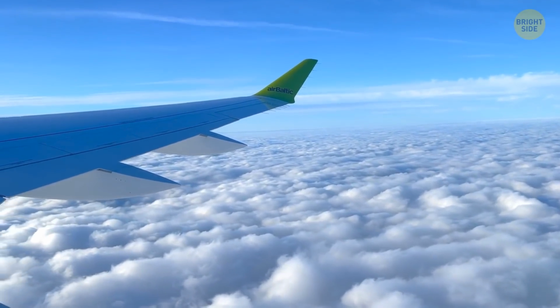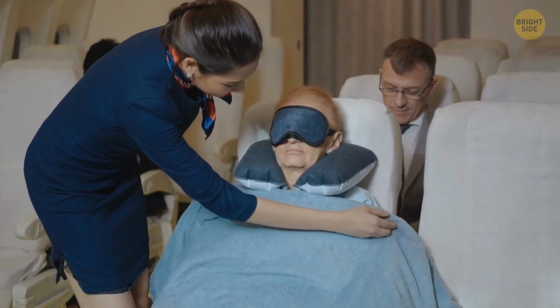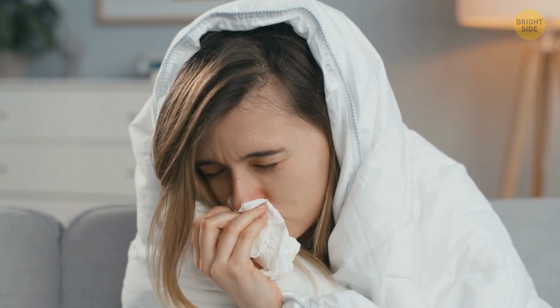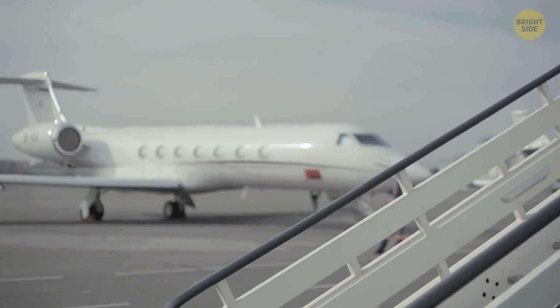Dry air can make you feel as if you're coming down with a cold. The air in the cabin dries out your nose and throat as if you have symptoms of a cold. These symptoms usually go away right after landing.